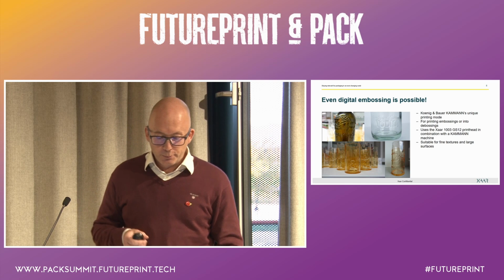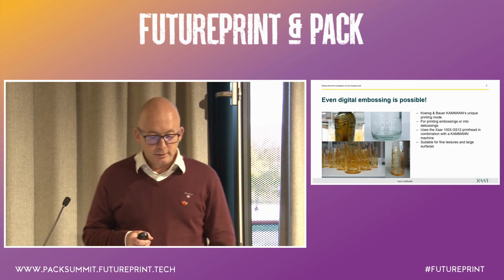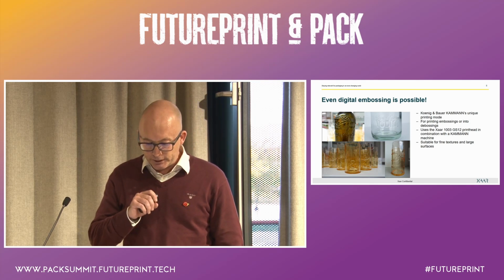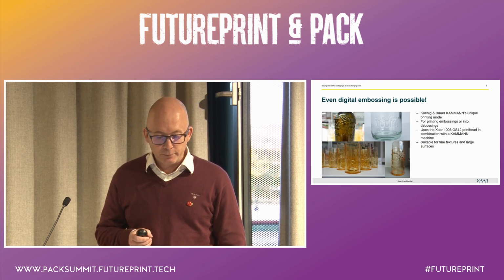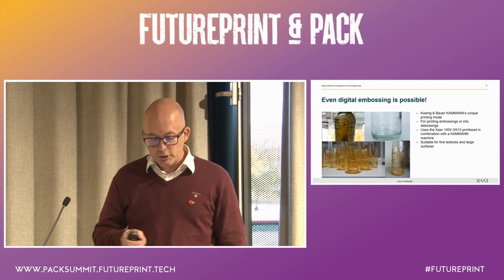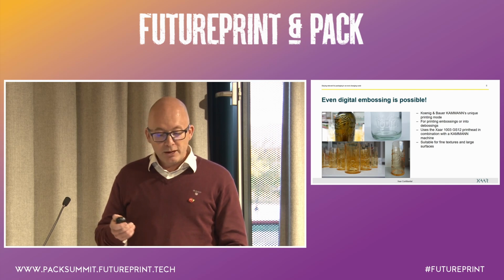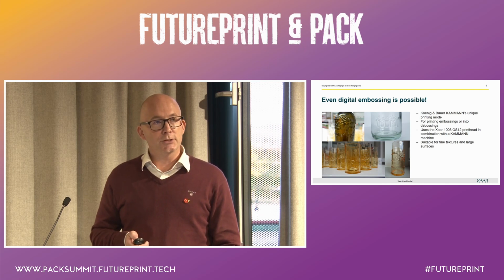And there's some example here of the type of embossing effects that can be achieved with Xaar products and technology. And this application has been recently developed by Koenig & Bauer, and the results you can see on the bottles here were achieved using the Xaar 1003 printhead. And now even more, we need to achieve these results in a sustainable way.